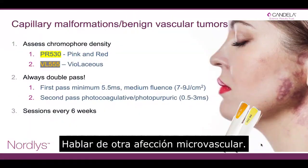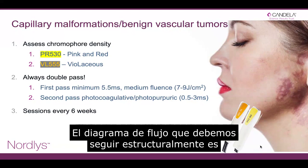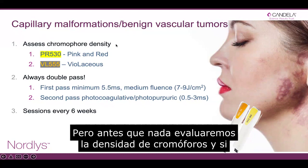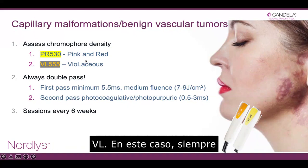Talking about another microvascular condition, capillary malformations or the benign vascular tumors, such as the hemangiomas and port wine stains, the flow chart that we should follow is pretty much similar to rosacea. But first of all, we will assess the chromophore density, and if we have a pink or red lesion, we will go with the PR. If we have a violaceous one, we will go with the VL.